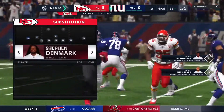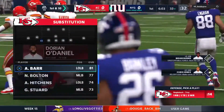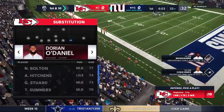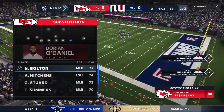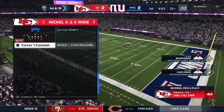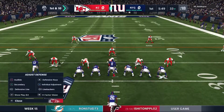Partner, he was going through his progressions. Not there, not there. The third one, he decided he better pull it down and run for it. And he slides down and avoids the hit for good measure. So they'll come up 1st and 10 now from the 33.